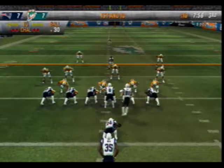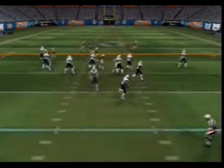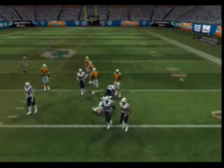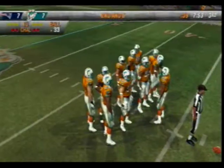Holder sends a man in motion. Crossplay to the right. Williams is there for the tackle at the 33. So after that run, we can see how the two main threats on the ground have fared so far.